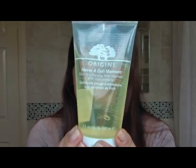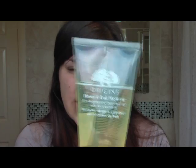Right, next up, this is what I use for my face. And I've got a couple of products here. This one first, it's by Origins. I'm really liking Origins stuff. I used to just like Kiehl's. They are both expensive, and I only get these because I get them sent for either The Guardian or if I'm on a press list or something.